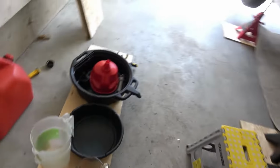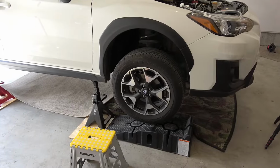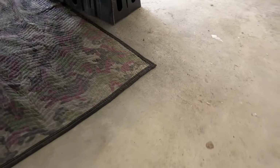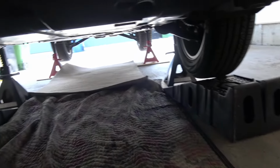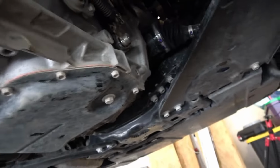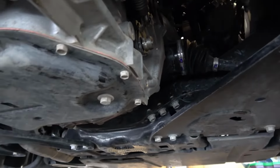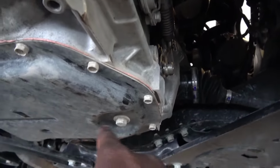I already lifted the car up, lifted it very high, right, so you can work underneath easily. I got everything ready. Yeah, we're gonna go underneath and from there we go. Okay, my friends, we're underneath the Crosstrek here, so this will be the transmission pan.